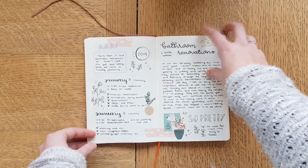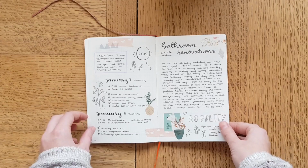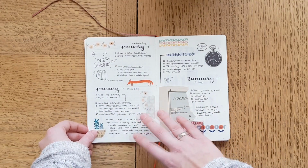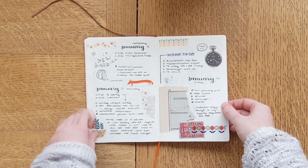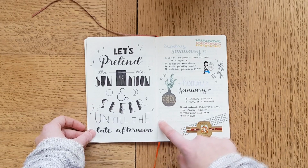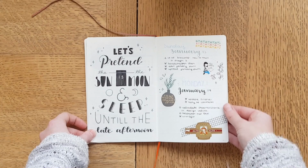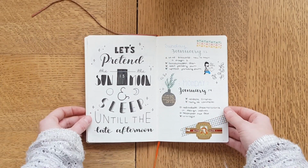It's been a hectic month because of the bedroom renovations, so I didn't have a lot of time to decorate this. You will see that in the coming up spreads, but I might come back and fill up the empty spaces. Spaces like this, I don't like it when there's still room left. I just love when the page is all filled up.